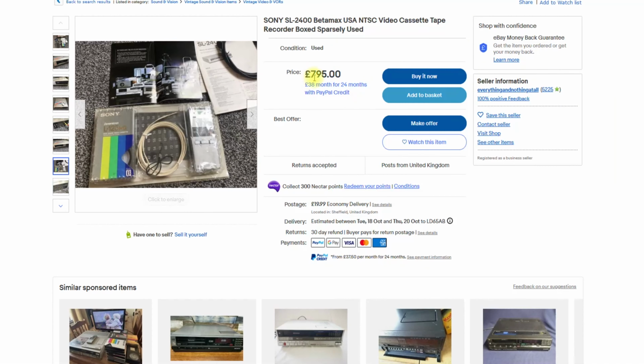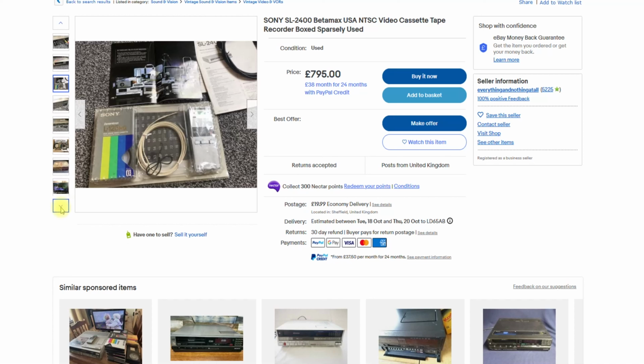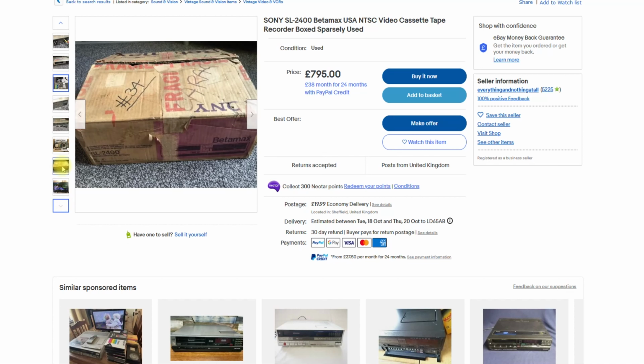Is it worth 795 quid? Nah, no, it's not. It's a basic machine. It's really a bargain basement NTSC machine. It's just really, gosh, the box is very tatty as well.